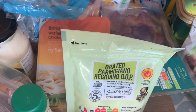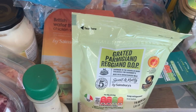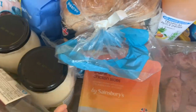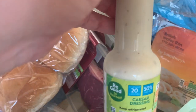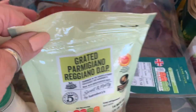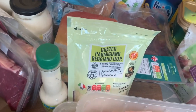Some grated Parmesan cheese. Now I did order the shaved, like the shavings, but this was a substitute, but fine. Wafer thin ham just there. Then here I've got some Be Good To Yourself Caesar dressing, which is why I wanted the shaved Parmesan cheese, but never mind. It was more economical to buy it pre-done.